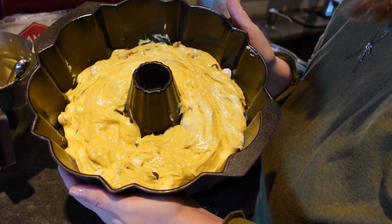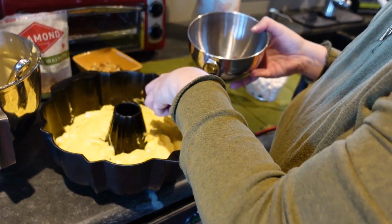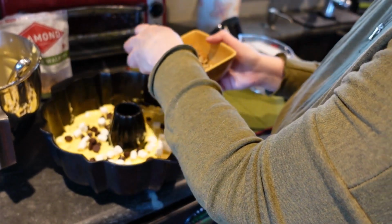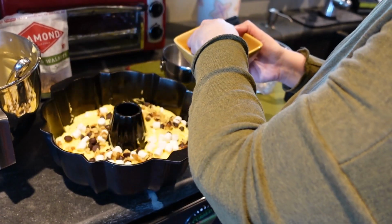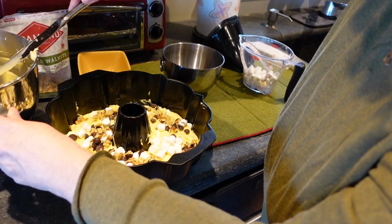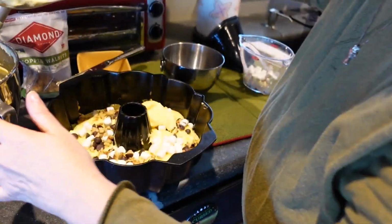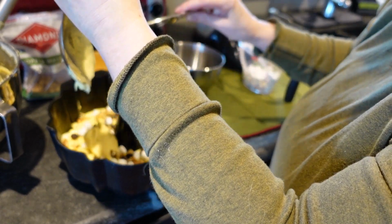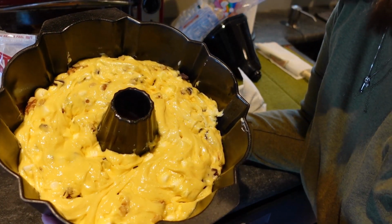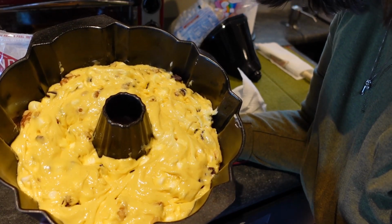Okay, I've added the second layer. It's okay if you can still see some of the chocolate chips and things. Now we're going to put another layer of marshmallows, nuts, and chocolate chips. It's important to make sure the marshmallows are pushed down into the batter because you don't want them to burn in the oven. For a last layer, I'm going to sprinkle more chocolate chips and nuts on the top of this cake.